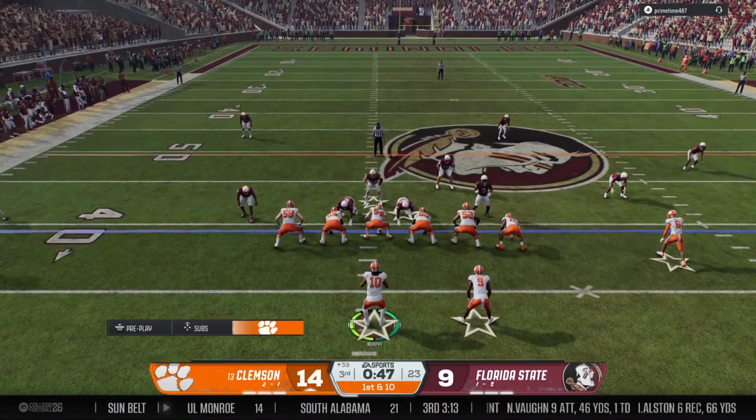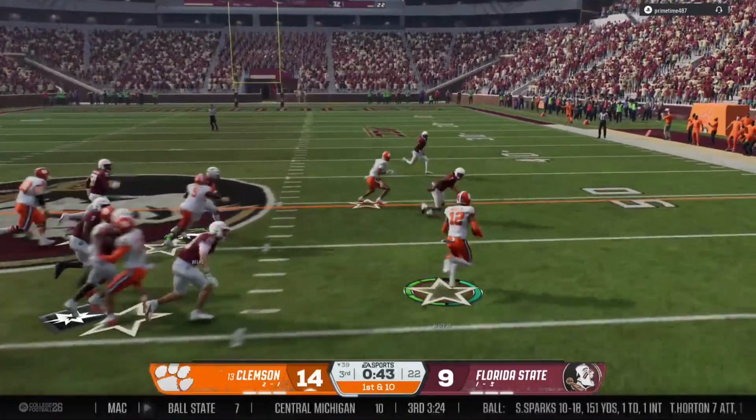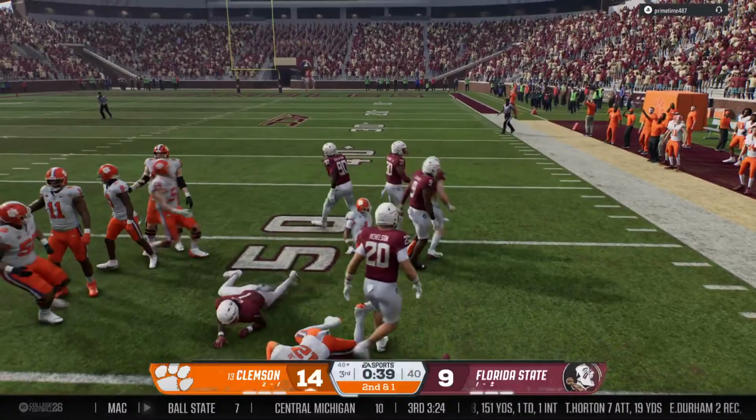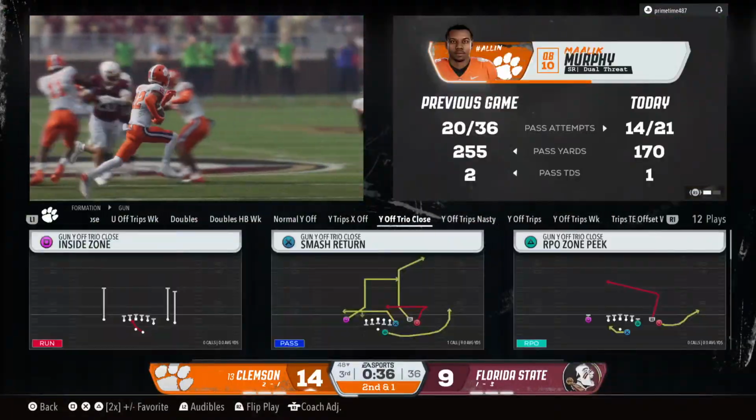Motion from the wide receiver. Touch pass on the jet sweep. And they picked up 9 on 1st down. It'll bring up 2nd and short.